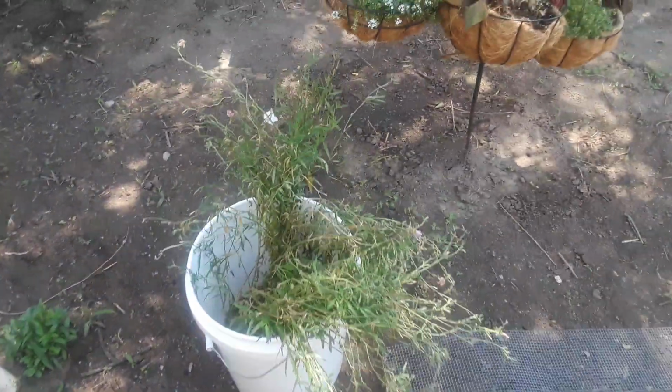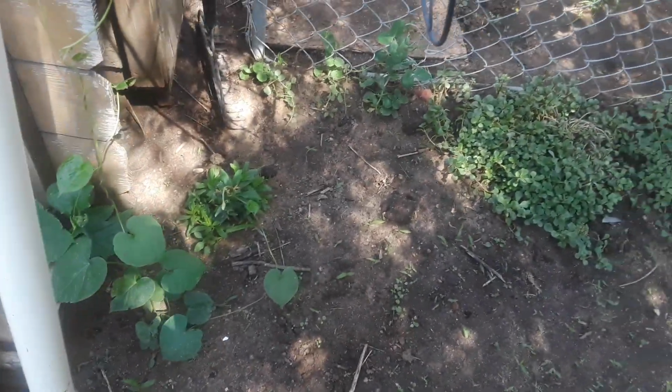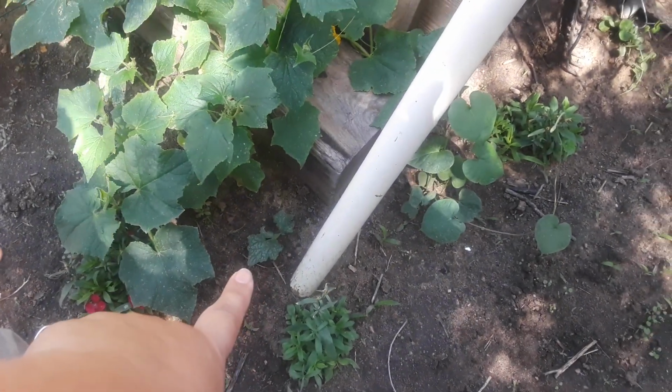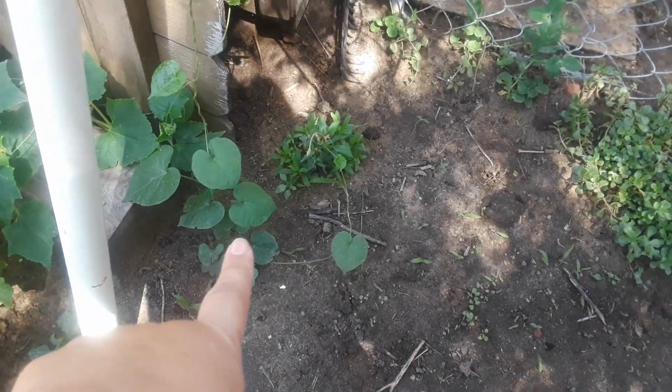My mom just gave me these guys out of her garden, so I got to get these guys planted. And I'm going to put them back here where it's a little bit more shady, just so that it draws some more pollinators over here. I've got my, I think, loofah gourd coming up right here. Loofah gourd? What's a loofah gourd look like? You'll see.